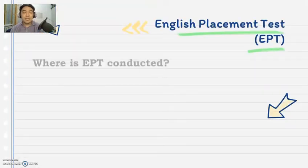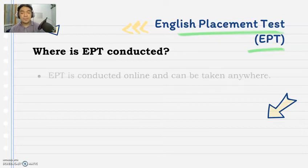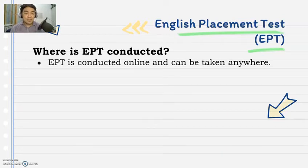So the English Placement Test, where is it conducted? This is a very good question because I'm sure most of you will have questions on this. EPT is conducted online and can be taken anywhere. So it can be done in the safety and comfort of your own home. As long as you have a mobile phone with you, as long as you have a laptop, you can sit for the EPT, also known as the English Placement Test.